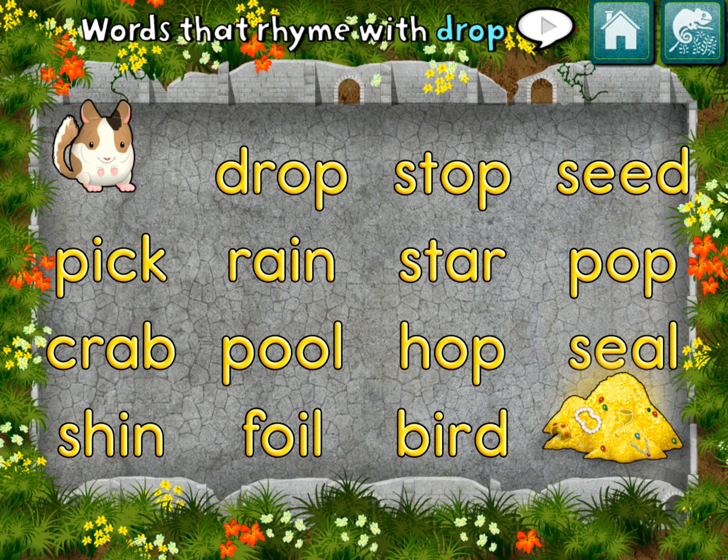Help little chinchilla find the treasure. Draw a path by connecting the words that rhyme with drop. Drop. Rain. Drop. Star. Drop. Stop.